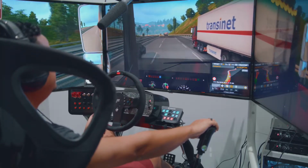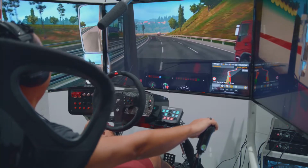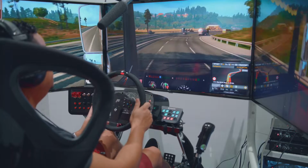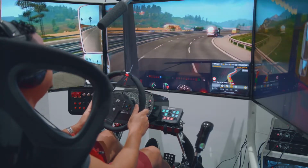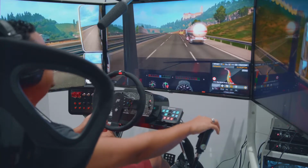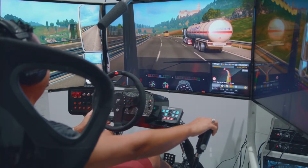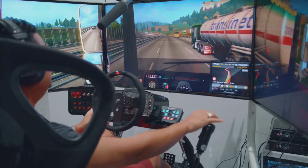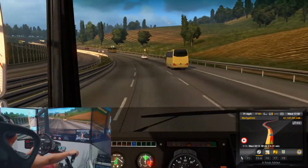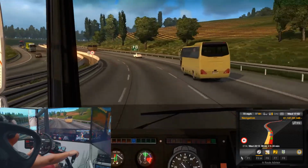Man, this trailer is shifting. Shifts pretty easily. The slightest turn and you hear a bunch of shuffling back there. There it goes again. So far, really nice drive. We're liking this countryside here.